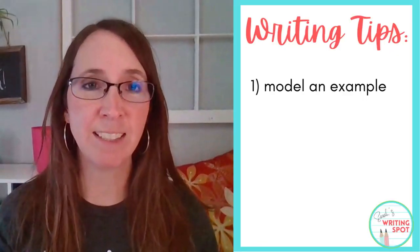My first writing tip is to model an example. This step is so important. With reluctant writers, they're really terrified of doing something wrong in their writing. And giving them an example helps give them that confidence that they are on the right track. So no matter if they're learning how to write a paragraph for the first time or write an essay for the first time, they really need to see that example so that they can stay on track.